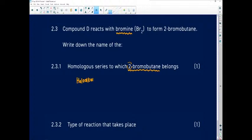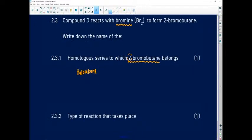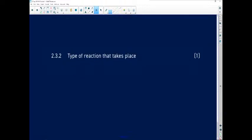It's a haloalkane. They can add anything. You can put fluorine, chlorine, and so forth. If you are getting stuck with that one, I would then suggest that you draw it down. I must also write down the type of reaction that takes place.